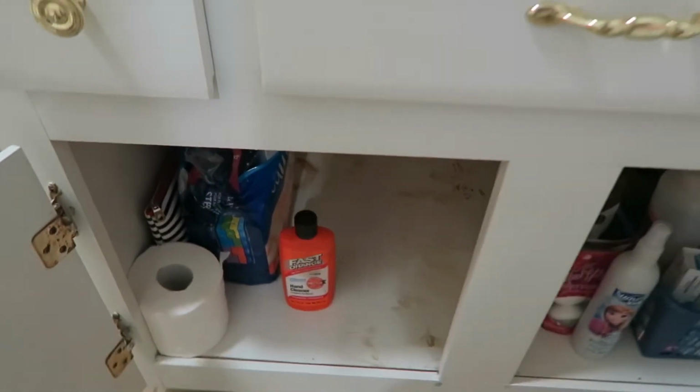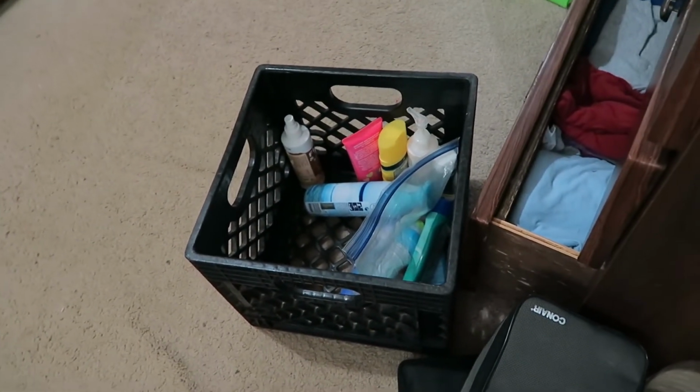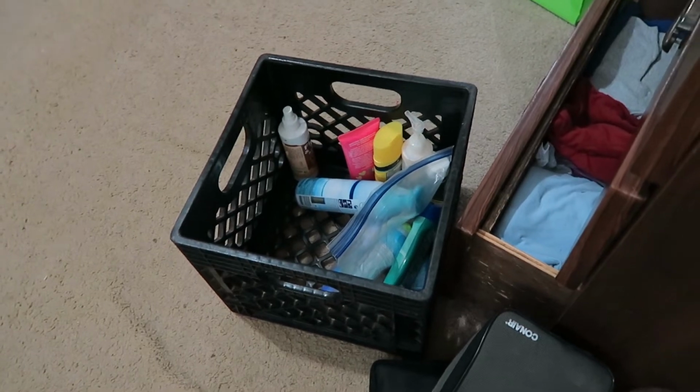Got a couple things put back. So far, I have this basket of stuff that's not going back under there. I'm gonna find a new home for the sunscreen until the girls' bathroom is done.